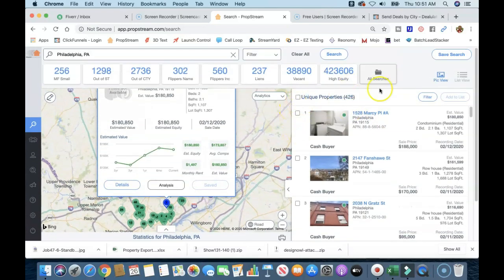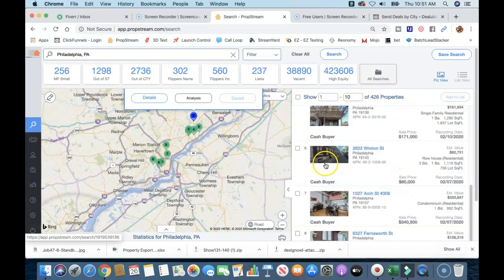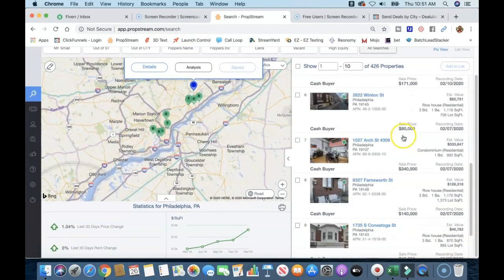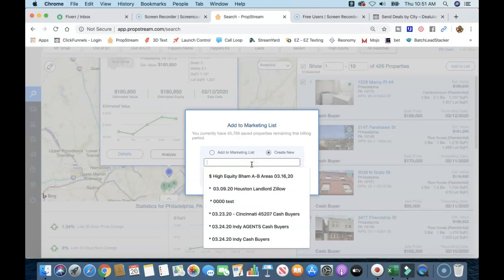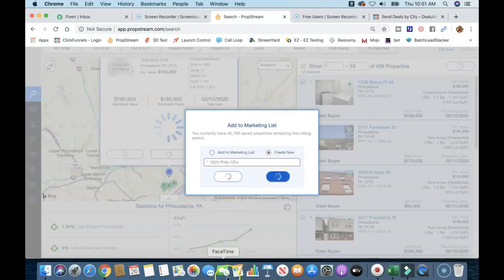All right. So I'm only going to do 10 of these. So what I'll do is I'll filter and just do 10 of these. Right. Okay, so now it's only pulling, I think only 10 of these. So yeah. All right. So now what I'll do is I'll select all, right, and add to list. And I'll create a quick list here, do a space, asterisk, and do 0320. Philly, CBs. All right, so it creates a little list here, so it just takes a second to download. It's only 10 of them, so it shouldn't take that long.